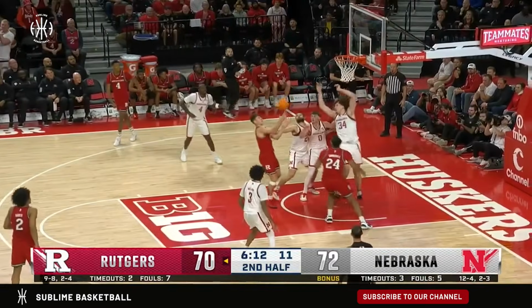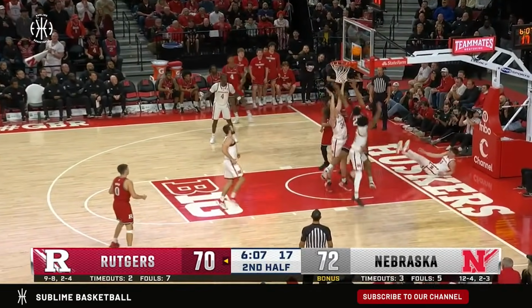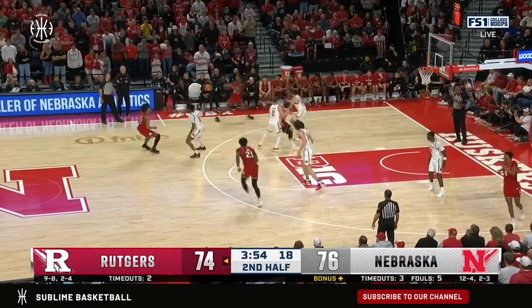Another one of those long, loose balls. It's Harper that tracks it down, and it is able to get in to the teeth of the defense and find Somerville for 2. But Rutgers can tie with a 2, grab the lead with a 3 as we slide under 4 to play at Nebraska.